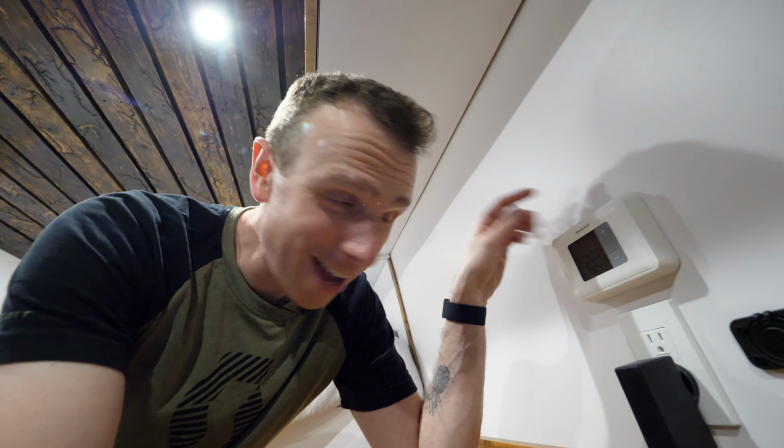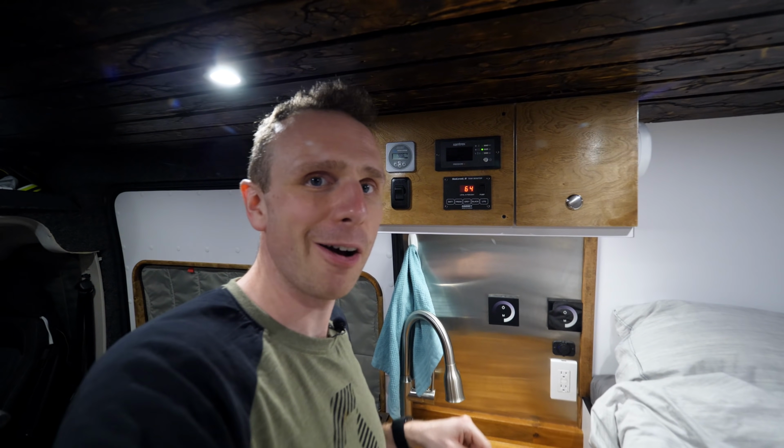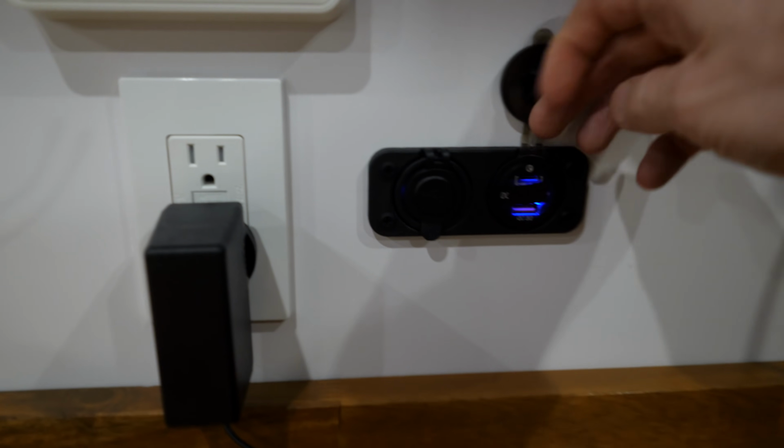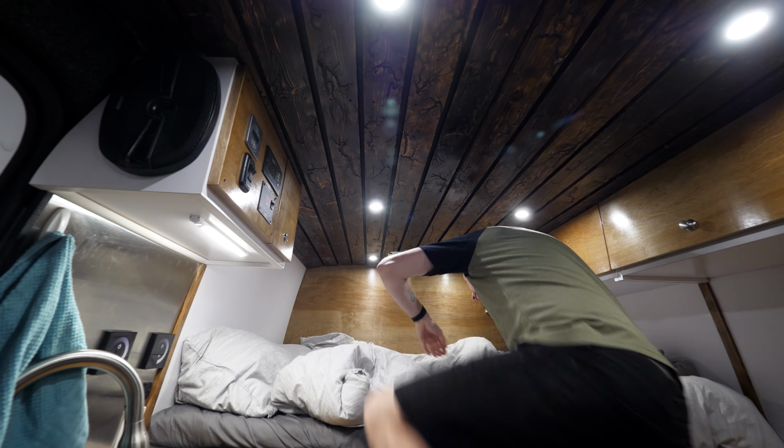And here's my thermostat. Tells me the temperature. Currently 22 degrees in here. This is where I control the heating. I've been in the van for a few weeks now. I've used 36% of my LPG. It cost me like 30 or 40 Canadian, and it's been pretty cold. I've used the heater quite regularly as well. Finish this off, AC outlet, 2 USBs and a USB-C here, and another USB type A.